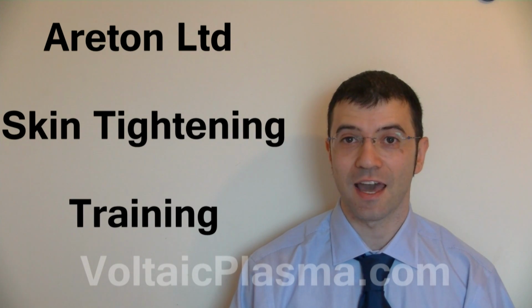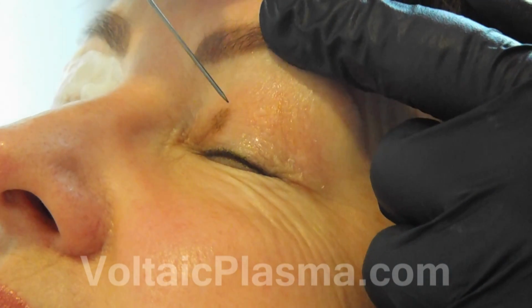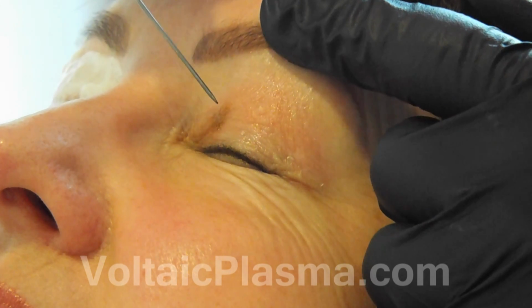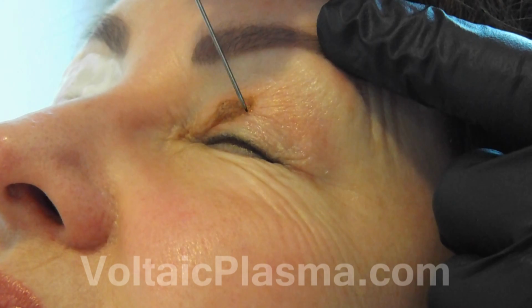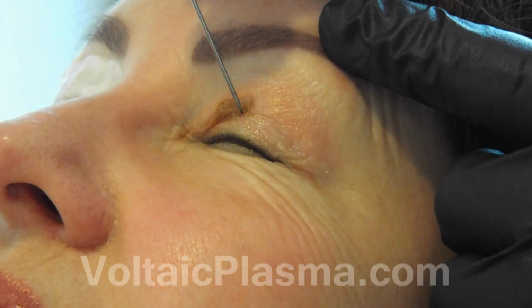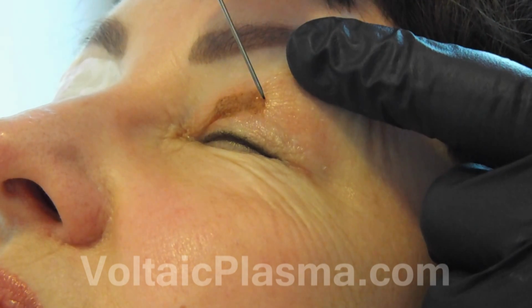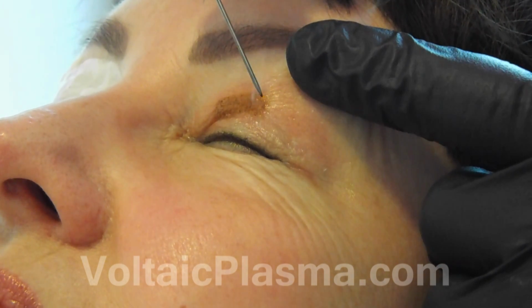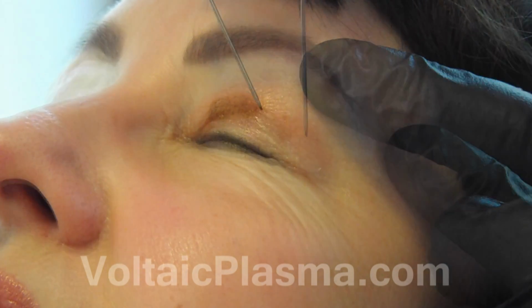In this video, we can appreciate how an experienced user applies the Voltaic arc on the skin in a half-a-moon shape. The device is set at minimum power. You can also notice the very close distancing of the randomly applied Voltaic spots. The result looks as if the area has been covered in spray mode.